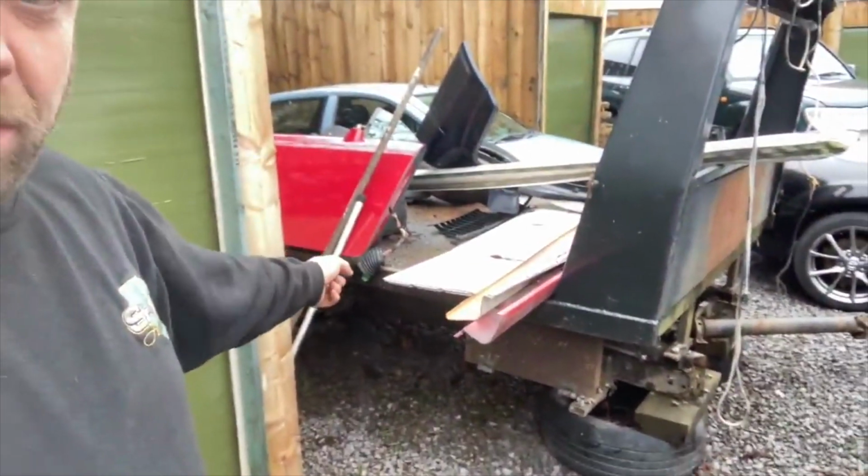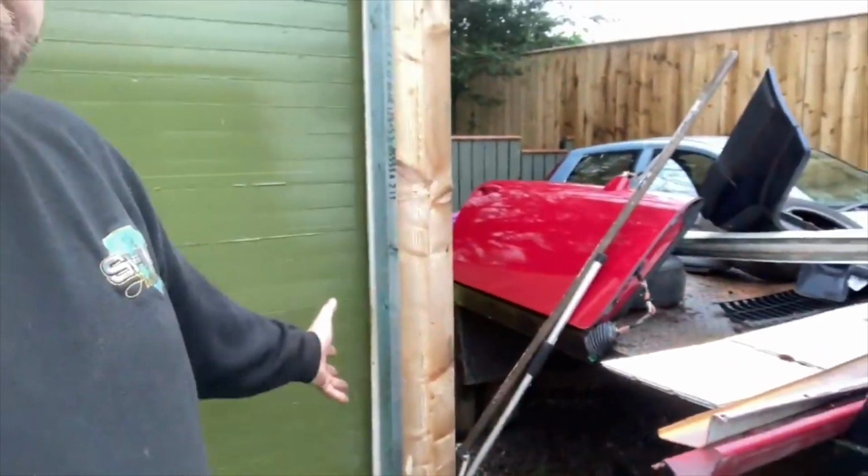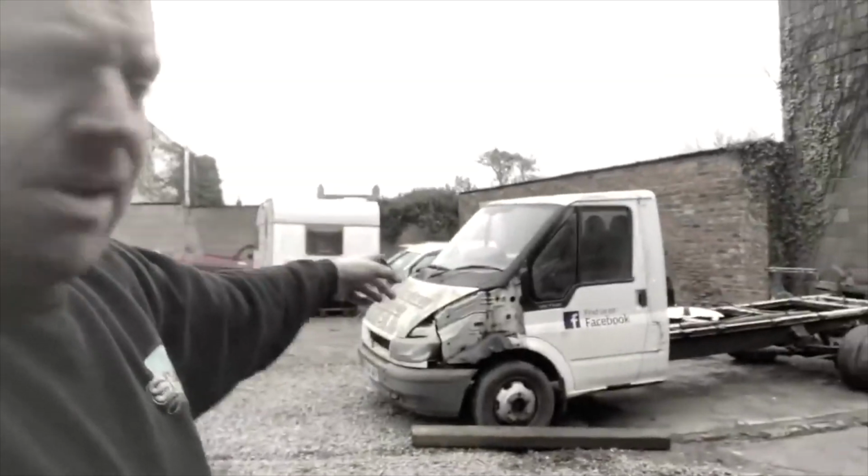So I did chop the body off, but I literally just chopped the chassis, the cab off, scrapped it, and I've kept that on the wheels. We did have a digger so we can move it about. So there is that possibility of that body going onto that Mark IV. Sorry, going onto that Mark V. I think Mark V, Mark VI. I don't know, I'm getting proper confused here.